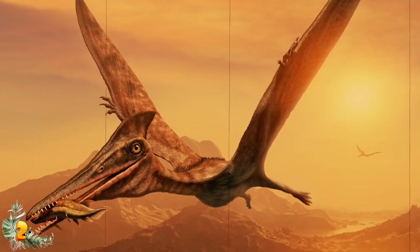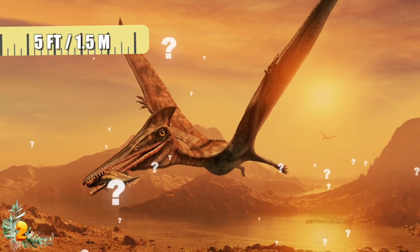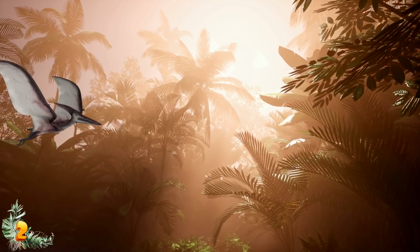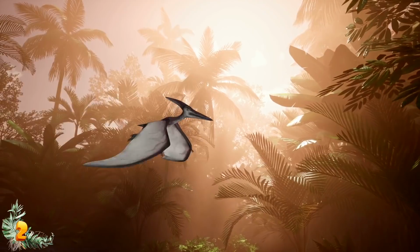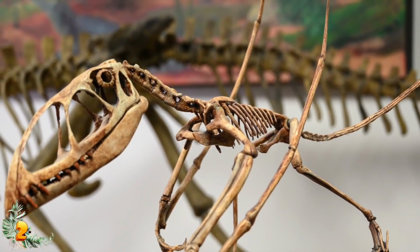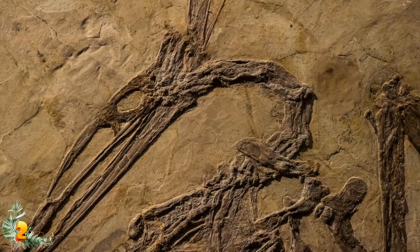It had massive fangs and a wingspan of 5 feet or 1.2 meters. Was it a bird? Was it a dinosaur? It was actually neither, but it lived at the same time as the dinosaurs. The specimen found in Utah was remarkably well preserved, with a nearly intact skull, including brain case, the lower jaws, and part of a wing.